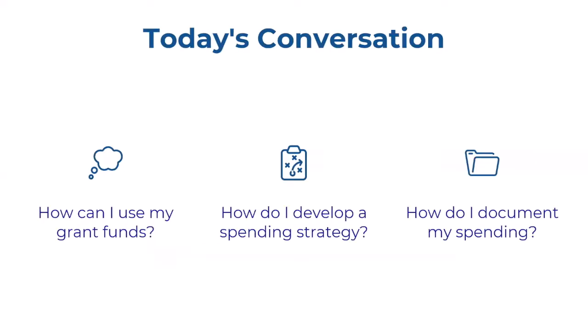During today's conversation, we will review exactly how you can use your grant funds and what some of the allowable expenses are. How do you develop a spending strategy? And what are some of the ways that these funds can be used to invest in and strengthen your childcare program and business? And also, what resources are available to help you implement those strategies? And then lastly, how do you document your spending for the grant?